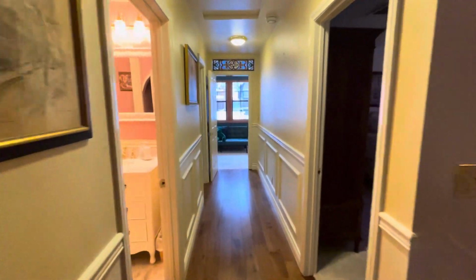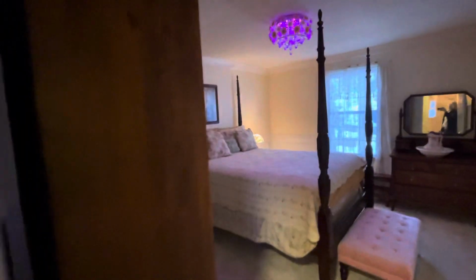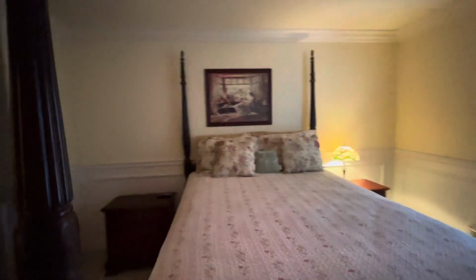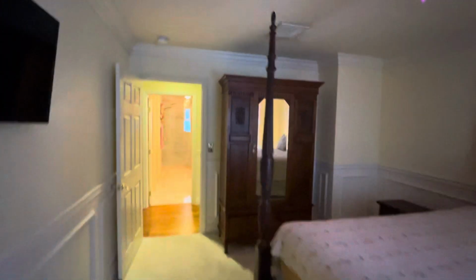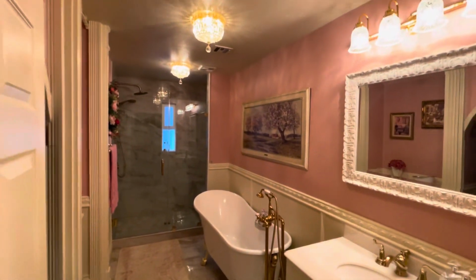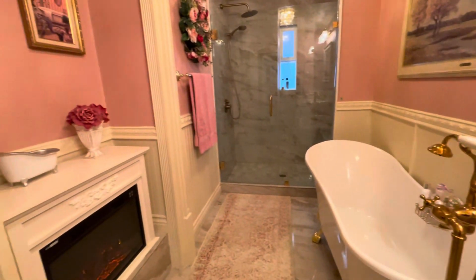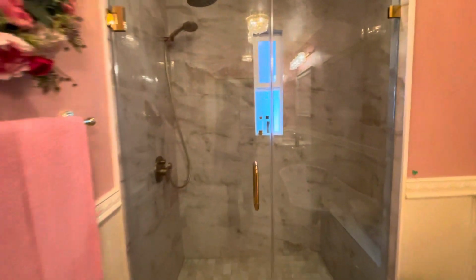This is the forced air room. We're not going to show it in the video right now. Here's bedroom number 2. Here's bathroom 3. Also has a soaker tub. Nice little electric fireplace and updated shower.